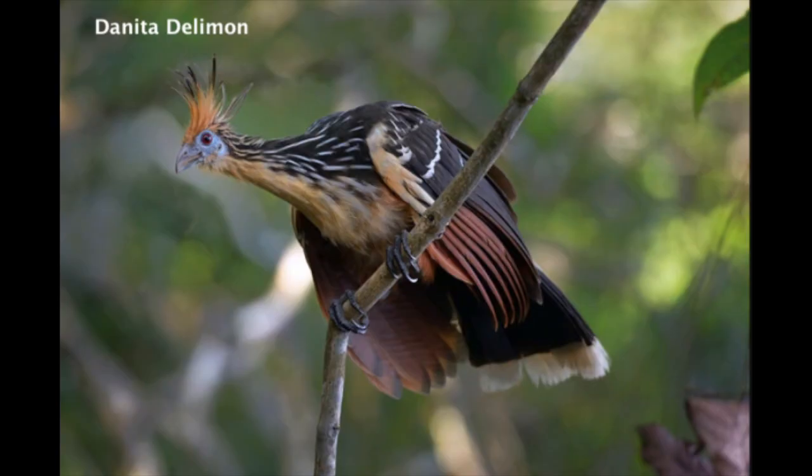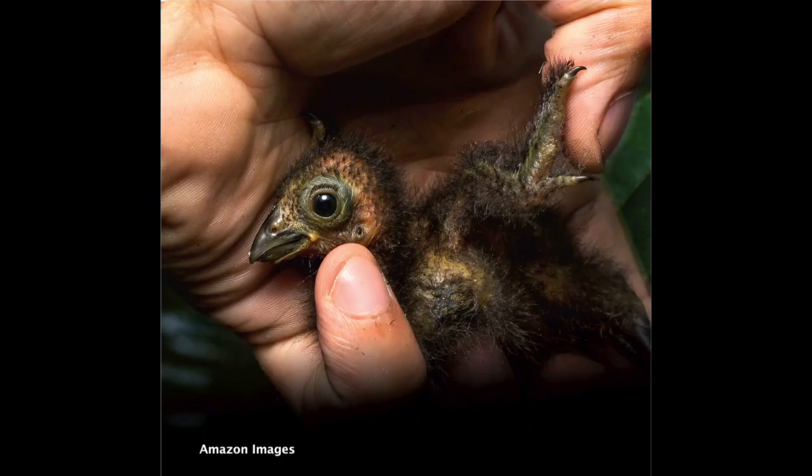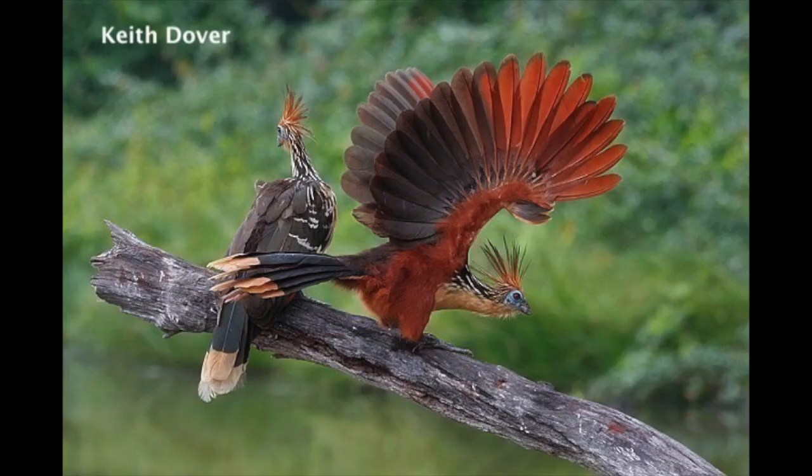Undoubtedly, the most interesting attribute of this bird is a trait that they have adapted to master their environment. Hoatzin chicks have two claws on each wing that they use to climb and grasp branches. Hoatzins nest on branches overhanging the water. However, this does not make them immune to predators like snakes and hawks.